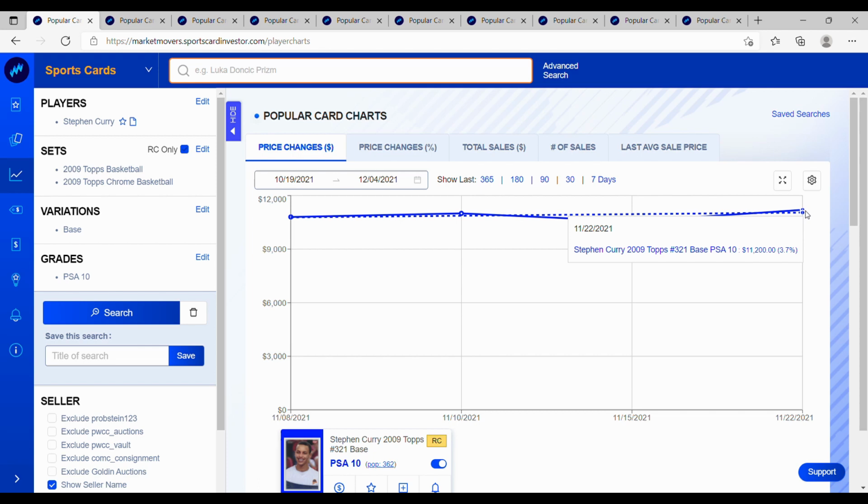He's going to go down as one of the best shooters of all time, if not the best shooter of all time. And his card is still up 3.7%. So I would kind of expect that to be up a little bit more, but still in turn, we do have a minor increase for Steph Curry and his 2009 Topps base rookie card in a PSA 10.